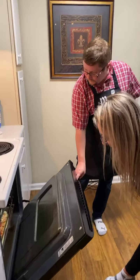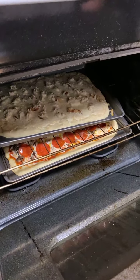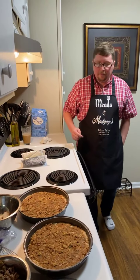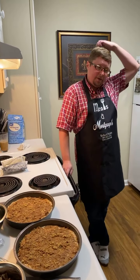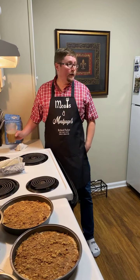Alright. So that's what they're looking like so far. We're going to give these probably another few minutes. I'm going to crank up the heat just a little, just so it can kind of brown the cheese a little bit. But yes, absolutely. Now's a great time to refi that loan and get a lower interest rate.